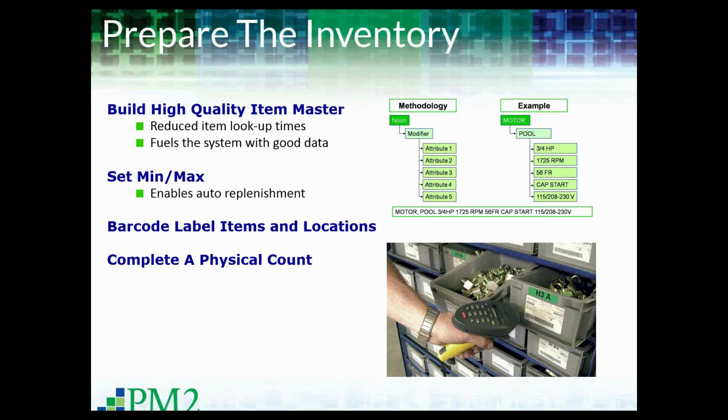Barcode labeling, of course, is a key to that. Not only the barcode of the item itself, but the location that it's going into, so when a person is putting it back on the shelf, they can scan the location it went into. And then really one of the last steps, if you're transitioning from a completely unmanaged storeroom environment, which is probably half of the people we deal with, to what they want to be a managed but still unmanned inventory environment, is a complete physical count of that inventory to have a solid starting place. Okay?